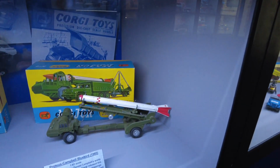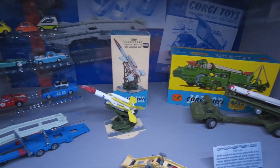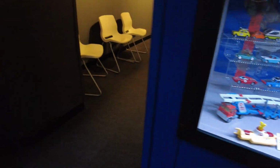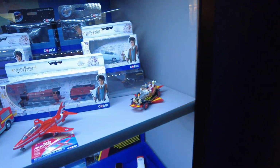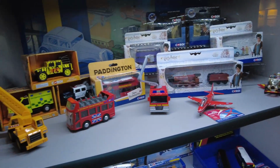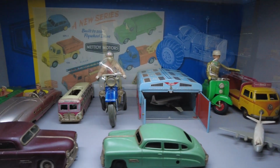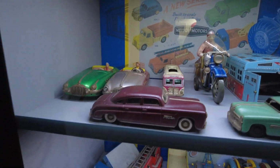And then down the bottom here, a rocket launcher, yellow submarine at the bottom. Again, more of their sort of IP brands. Some real vintage stuff here. This is Metoy. Lovely collection here.